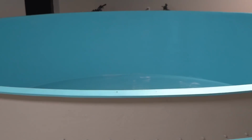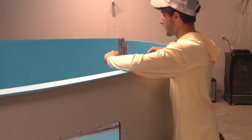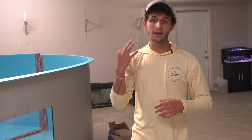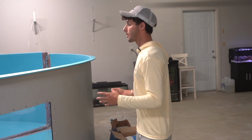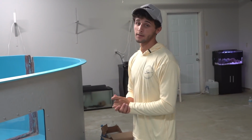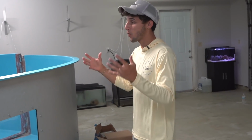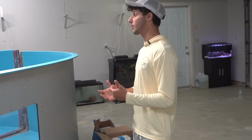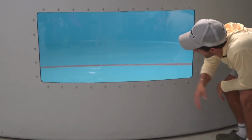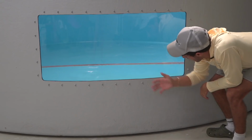Other than that, get a good look at the inside of this thing. We did a whole pressure wash cleaning and it looks amazing. We now just have to get the two panels fiberglassed together. I have a guy coming out in about 2 days to do that. It is a 3-day process. So once that is done, we are gonna get the scape in this thing, get the filtration set up. And yeah, it's pretty much just gonna all go down. You guys are gonna witness the whole build. It's gonna be awesome. Just wait till we do some live feedings and we're able to see all the big fish hunting the bait from an underwater angle.